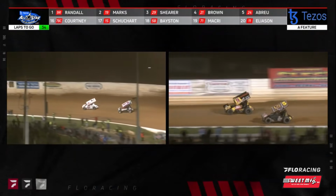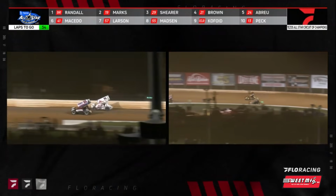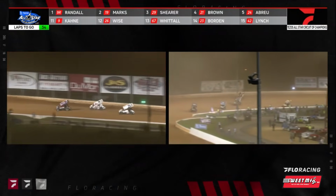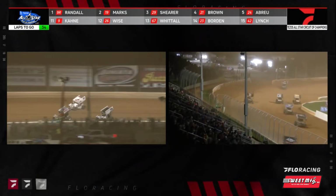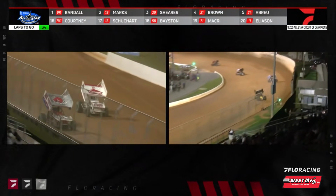He cut it down to 10 car lengths. Yeah, Randall's got to get going in lap traffic. He's struggling there with Dylan Sistey, and Brent Shearer shoots right back around Brian Brown. Here comes Rico again. Three-car battle in turn number 4 for third. Brown around the outside. Oh, what off the pace? TJ Stutz off the pace.